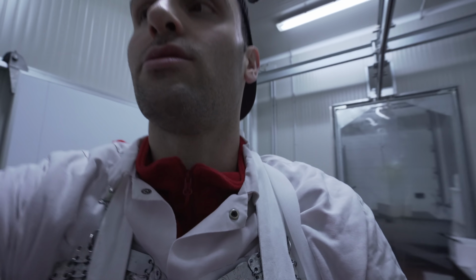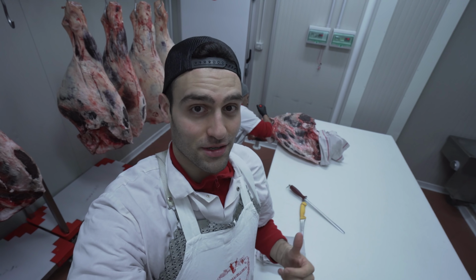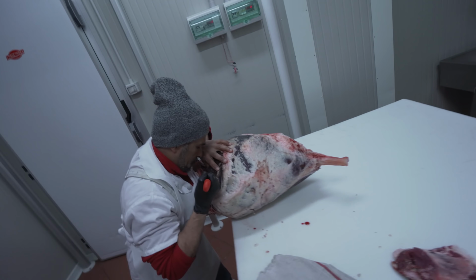Okay, now I'm heading into the deboning area. This is where all the magic happens. This is where all the work is. We have Cito in here. He's already started on one of the legs.